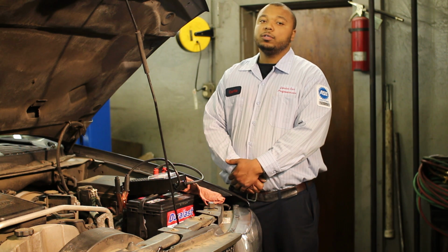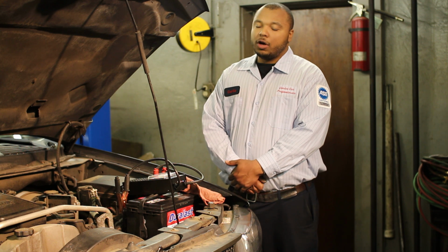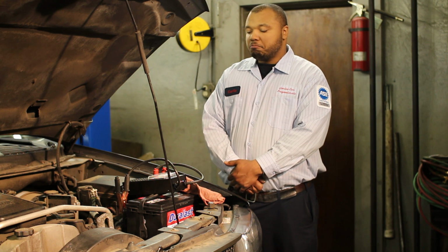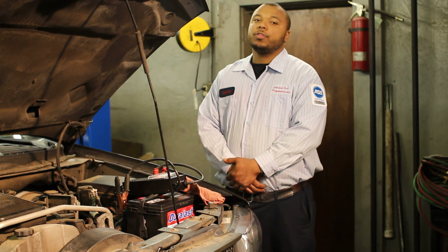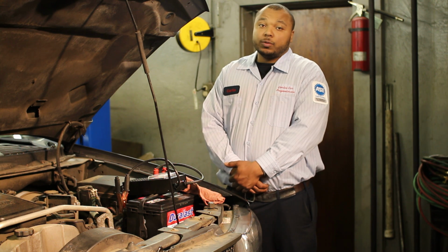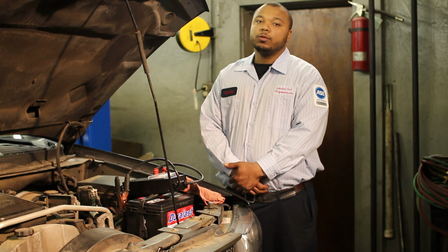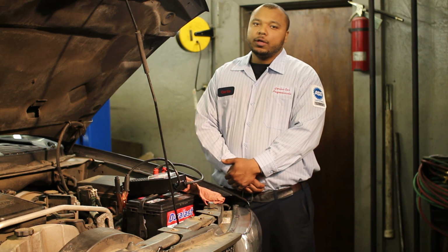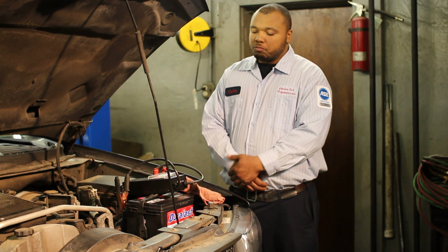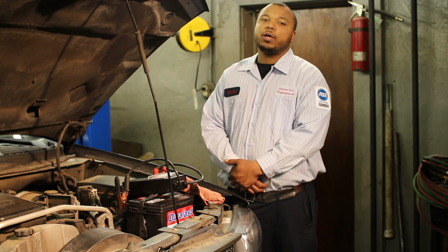The lights were dimming, the voltage needle on the instrument cluster was still surging, and the battery light was coming on. So they took the car to another shop. At this shop, they came up with the same thing. They said, let's replace the alternator. So the alternator was replaced for the third time, and the same things were happening. The lights were dimming, the voltage needle on the instrument cluster was surging, and the battery light was still coming on. So we got the car, and we found out everything that happened, how the battery was replaced and the alternator was replaced 3 times.